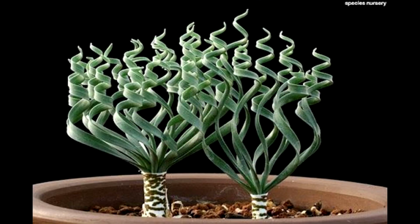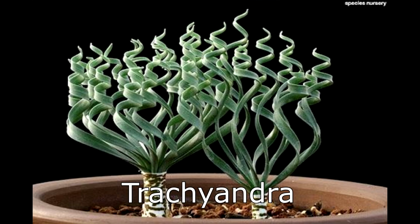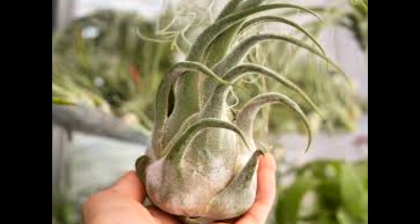Let's move on to some unique houseplants. This is called a Tracheandra houseplant. I think it's unique because it has kind of the spirally, curly looking leaves.